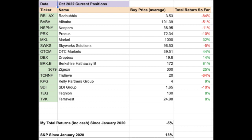Will be interesting to see how Q1 2023 unfolds, even just 2023 in general. So I hope that I can beat the index by the end of the year, but we'll have to keep on the hunt for some good stocks that can help me beat the index.